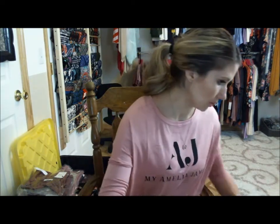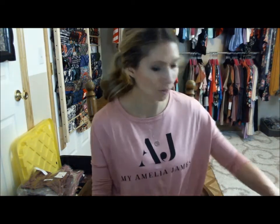So anyway, I have a pop-up tomorrow, and I got a brand new box of inventory in tonight from a launch order. So I wanted to show you what I do to process my inventory once it comes in. Let me find my scissors.